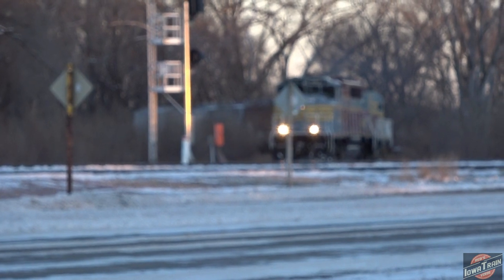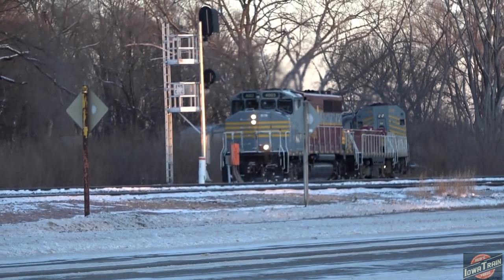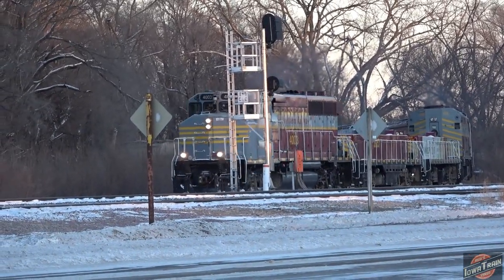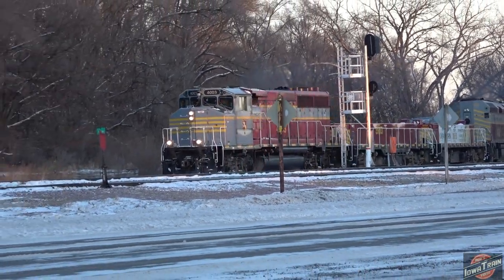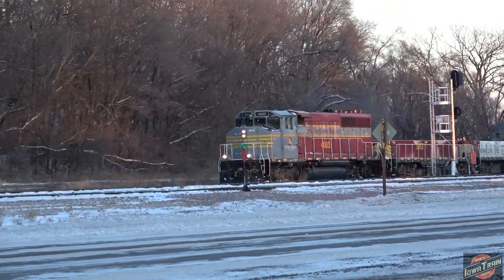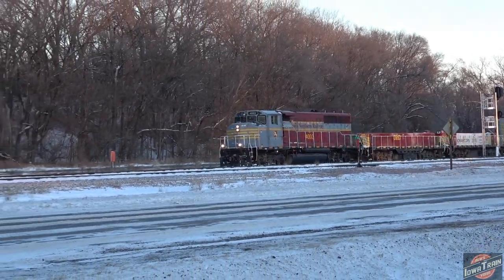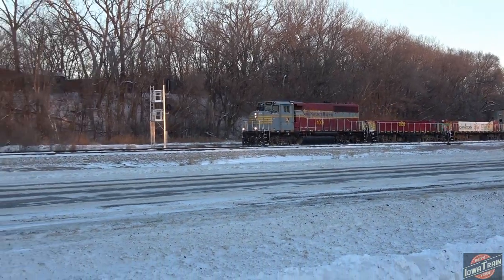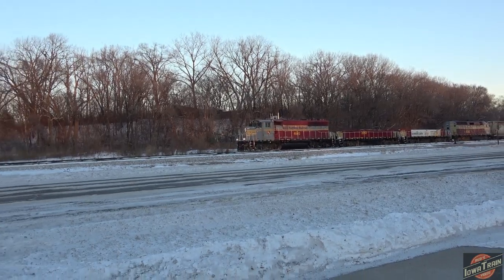Well, Red's Iowa Train Videos here in Waterloo, Iowa. Christmas Eve day 2022. We got the Iowa Northern pulling out of what they call B yard. He's going to go up to the Jackson Junction and get some headroom here and do some work, it sounds like. I'm going to catch what I can of him before it gets dark here. It's starting to get kind of late.